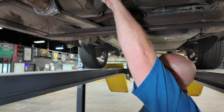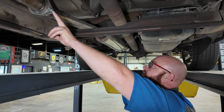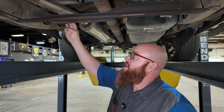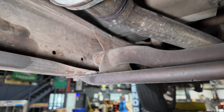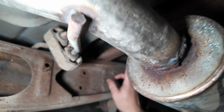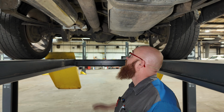Here's our drive shaft. Everything's good there. There's our 2-into-1 to the exhaust. One area that really likes to rust, especially on the longer Silverados, is these beams where they go to the frame right here and also around the fuel tank. Those love to rust out. This beam that sits on top of the frame, it goes up above the fuel tank and supports the fuel tank. Very high rust areas. If you have one of this era of Silverado, make sure to check those out.